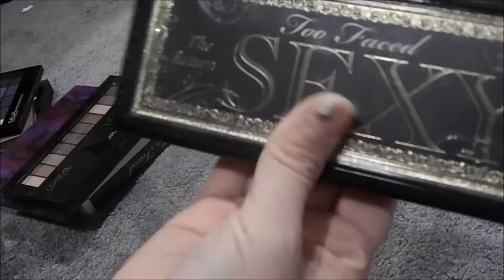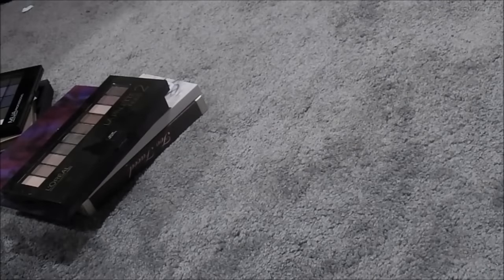I'm on the fence about this one as well. So that one's going to go to the right as on the fence, but maybe. Almost done, guys. Almost done.